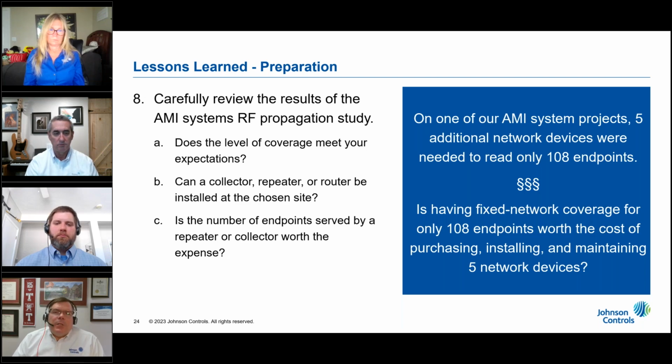First, ask yourself if the proposed level of coverage meets your expectations. If it doesn't, work with the AMI system provider to design a network that is acceptable to you. Second, confirm that it is both physically and legally possible to install a collector, repeater, or router at each location that is being recommended by the AMI system provider. And if not, promptly bring this to the attention of the AMI system provider. Don't forget that you may also need to run electrical power to that site.